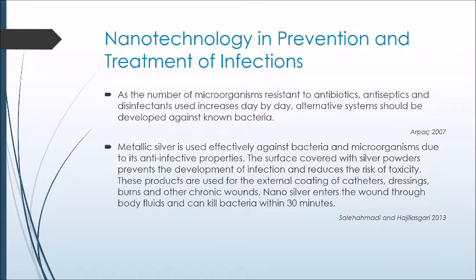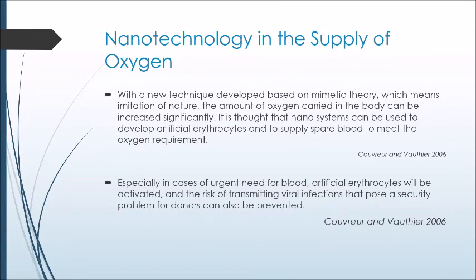Nanotechnology in prevention and treatment of infections. As the number of microorganisms resistant to antibiotics, antiseptics, and disinfectants increases day by day, alternative systems should be developed against bacteria. Nanosilver that enters the wound through body influence can kill bacteria within 30 minutes.